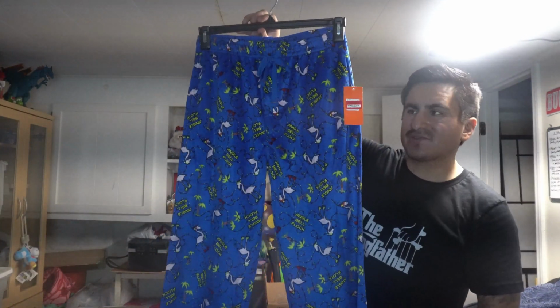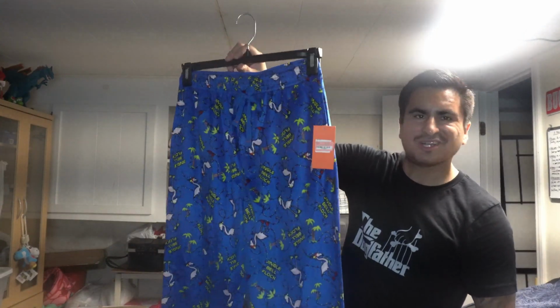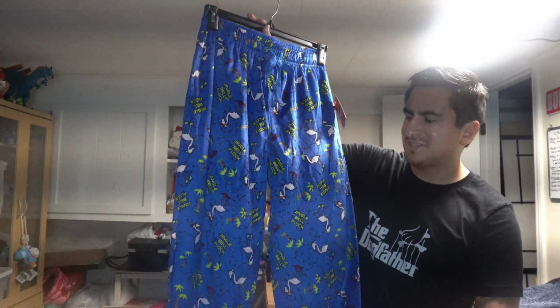Alright, we have some PJs from Hawk & Co. This is a Jingle Bell flock, so it's more like Christmas-oriented pajamas. I'm going to try my best to sell these. If I don't sell it by December, I might as well keep it for myself, right? Alright guys, that's it for box number 2. So I'm going to open up the other 4 boxes. We're going to run through it quickly, see what we have, and let's go.